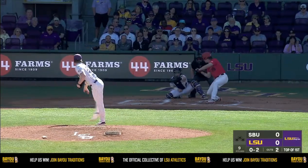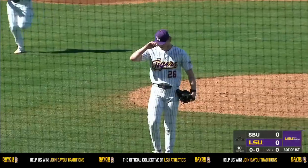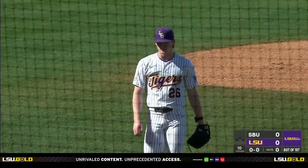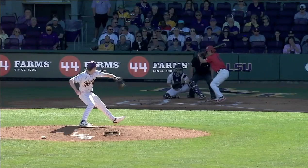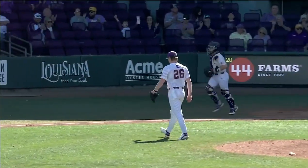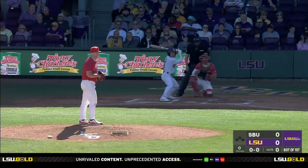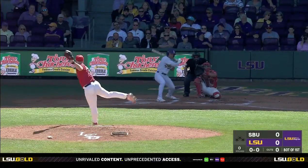2 outs, nobody on. The 0-2. Another beautiful breaking ball. Called strike 3 and Goforth down on strikes. Thatcher Hurd strikes out 2 here in the top of the first inning, and the Seawolves go quietly 1-2-3. We've played a half inning at the box. We go to the bottom of the first inning. Good control of the off-speed pitches, so that's what you want to see early in the game. You've got to see him continue it.